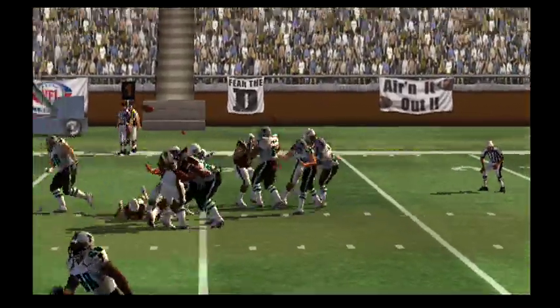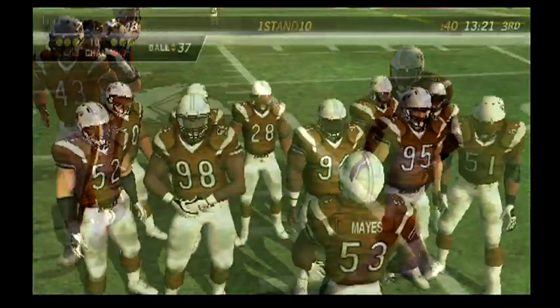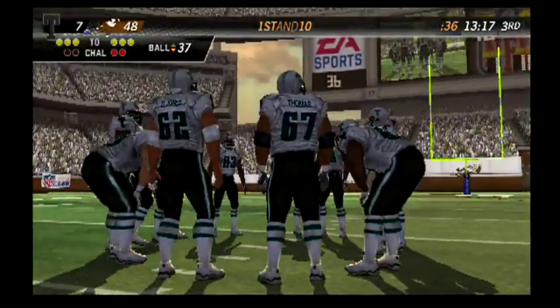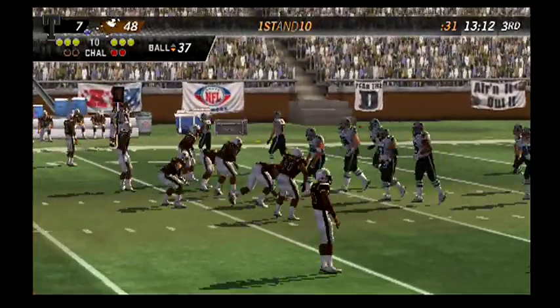Here they come with the pass. Maddox is there on the stop. Nice call going into the air. Ball on their own 37. Ball on the 37-yard line.